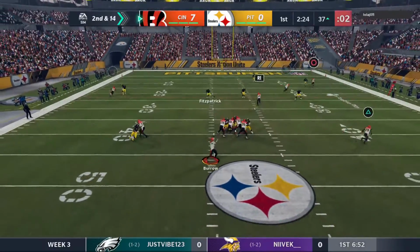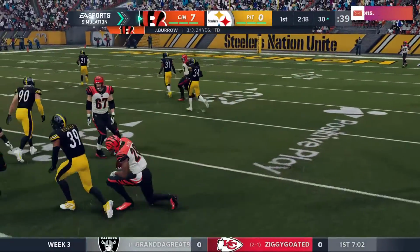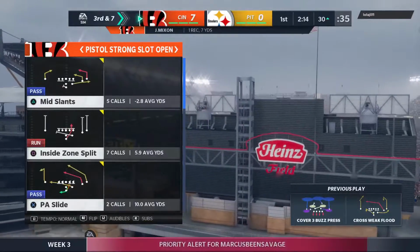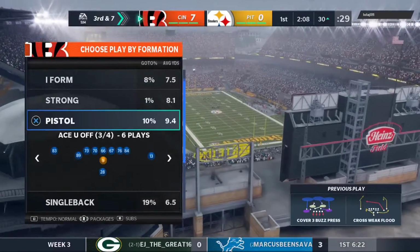From the shotgun, it's Burrow. He gets this in the hands of Mixon. And this will go as a gain of 7 as he gets it to the 30-yard line. Complete. Oh, I came to my feet on that one. I thought he was getting close to breaking that one big, but in the end, give some credit to the defense, finding a way to get to him and forcing a 3rd down.